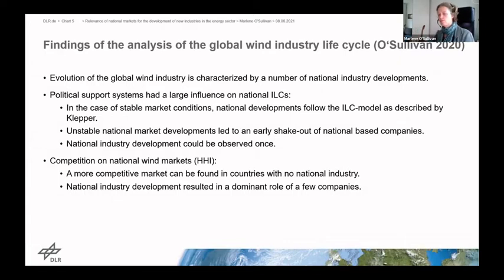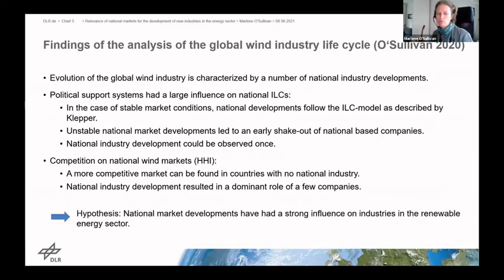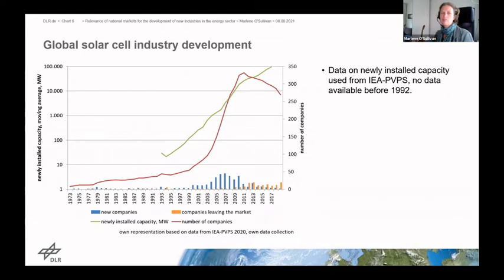So that also obviously describes why the national market development had such a strong influence on those companies. So the hypothesis that one would assume could be taken out of this is that national market developments have had a strong influence on industries in the renewable energy sector. But to look into whether this is actually true, I then took up the next largest industry, which is the solar industry.